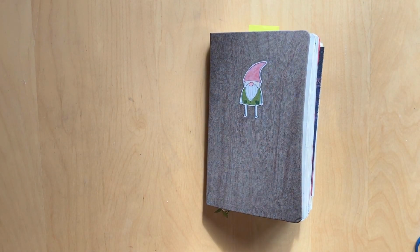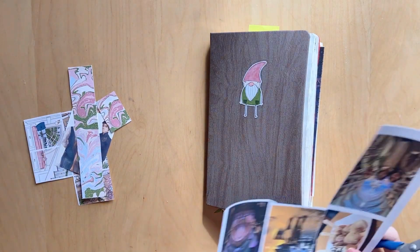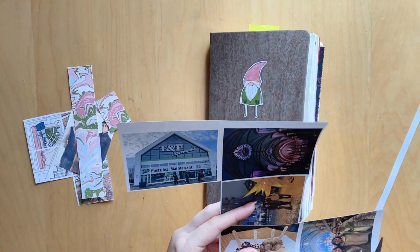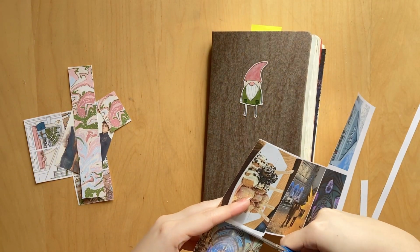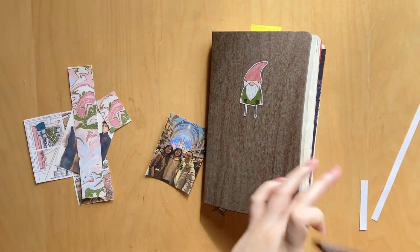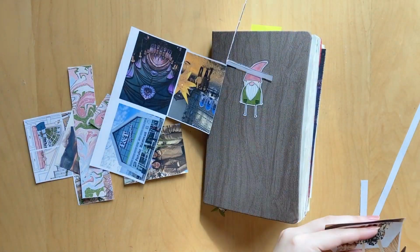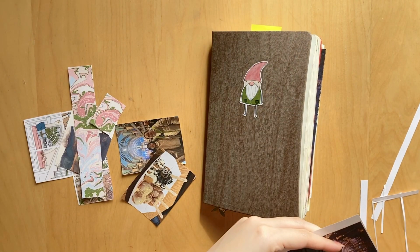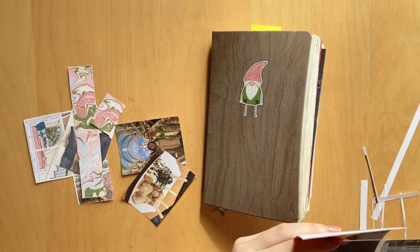Anyway, here is my December daily journal of 2022. And what happened was I didn't finish all of the pages before I went back to school because I didn't have my printer at my house and it was at my schoolhouse. So I printed the pictures when I was back at school, and then I brought them back during spring break so that I could finish this journal up.